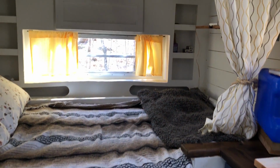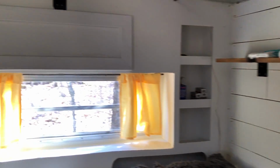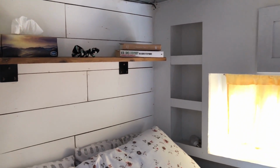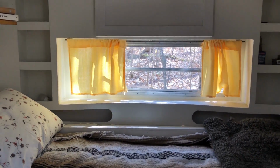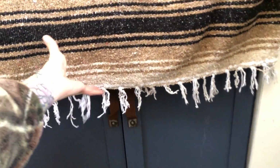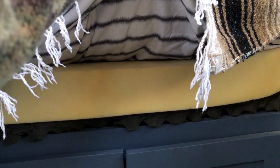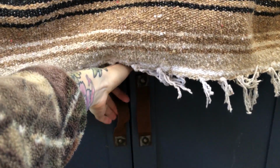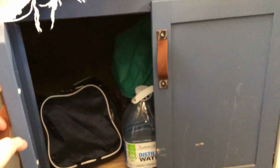Probably the coziest part of the trailer is our sleeping area. We actually just installed these little shelves this past weekend just for some extra storage for our things, our toiletries and that, which we really need in such tight quarters. We made the mattress ourselves. We got the foam from a local company in Hamilton and had it cut to about a full-size bed. We actually had to add a little bit of foam on the bottom just for some extra comfort. And then we have some storage underneath for our larger items and, of course, our duffel bags.